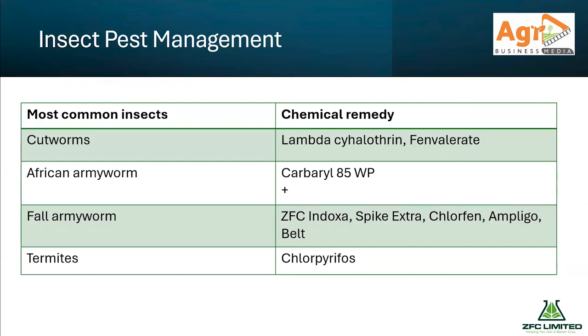But you'd also realize that towards the maturity of your crop, you may then have some problems with termites. In this case, we recommend that you apply your chlorpyrifos 48 EC. It's a good product that you can use, but it's important also to observe the pre-harvest intervals, since we are also talking about green mealies. You do not want to sell into the market produce that has residual chemicals. So it's important to observe the pre-harvest interval of your chlorpyrifos. Basically, within 14 days, you should be okay.